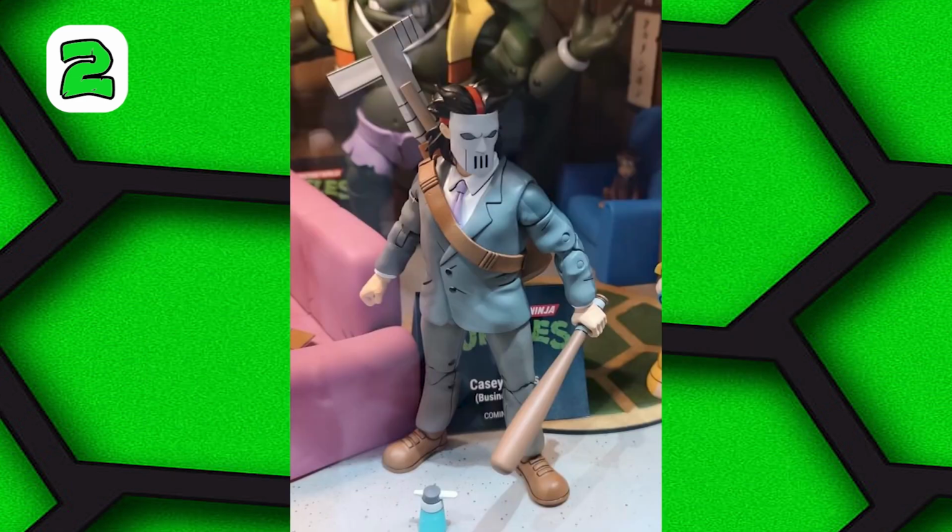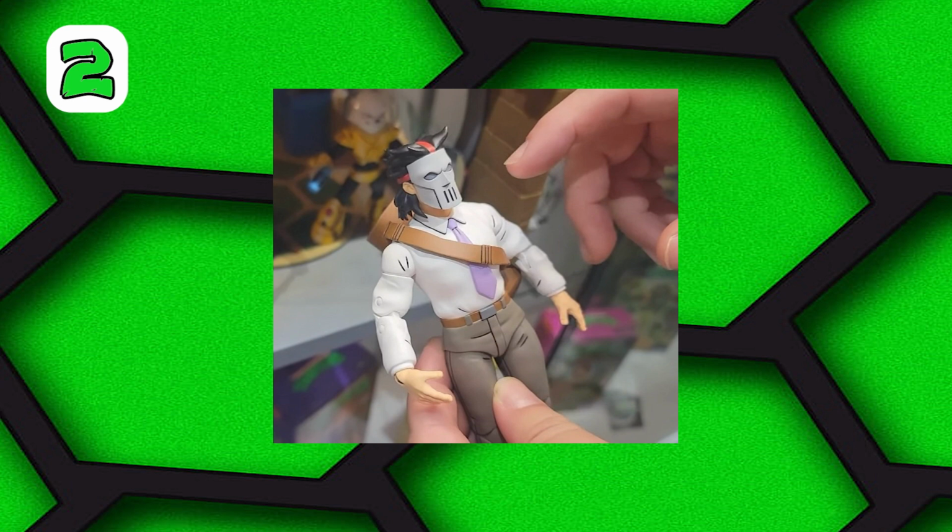And a figure a lot of people have been asking for is Octopus Inc. Casey Jones. This has been a fan favorite for years. And in a brilliant design choice, you can take off that sport coat and replace his arms to get a jacketless look, straight from the cartoon.